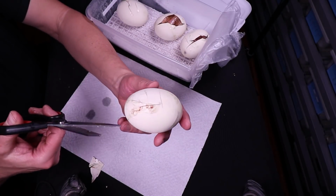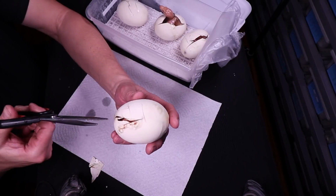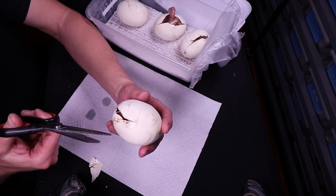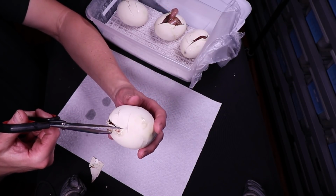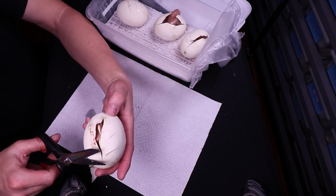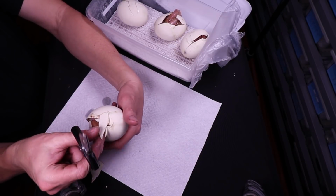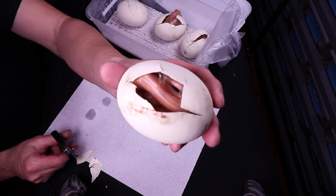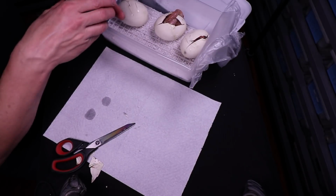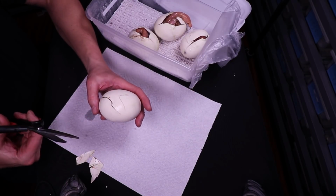Look at how many egg cuts. They actually have an egg tooth that cuts it up. That guy's coming out. That's pretty wild. All right, let's see if I can get this. This guy's looking good. And what do you know? Lavender albino super dwarf. Another one. Looking good, looking good. No surprises.